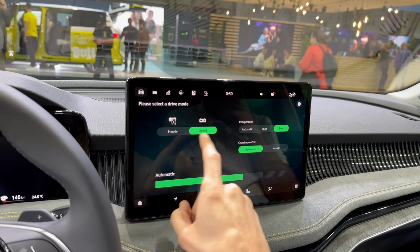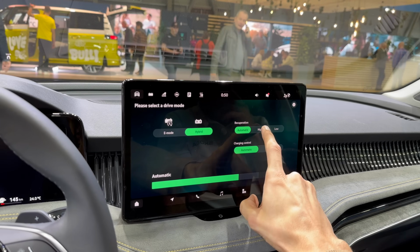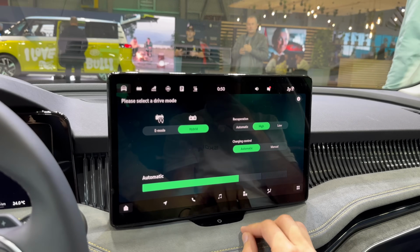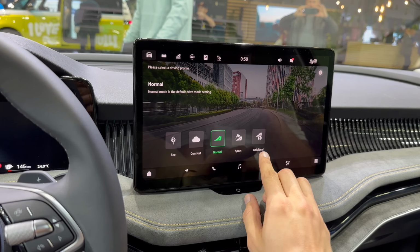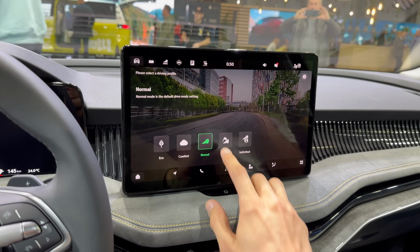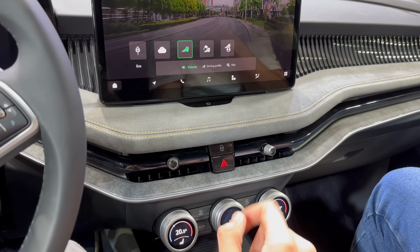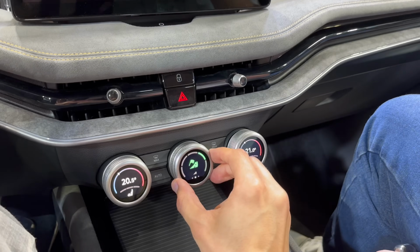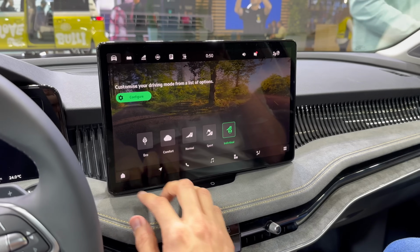So we have the E mode, so we can drive only electric and hybrid. Automatic recuperation, high or low. Charging controls are manual. Let me just close this one. Better acoustics. Now on the top we have the driving modes, and you can see these are standard, eco, comfort, normal, sport, and individual. And then they are tied to this new smart knob. So over here you can see you can adjust. So really love how they made this. It's really practical. Nice infotainment options.